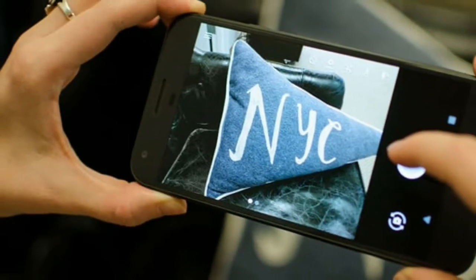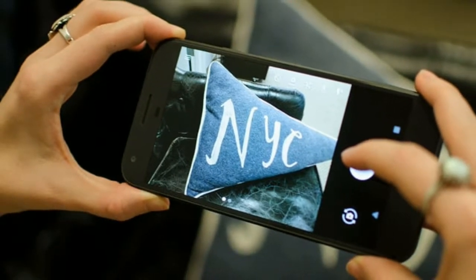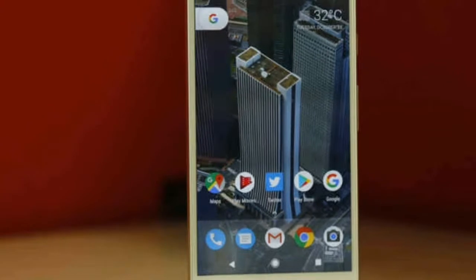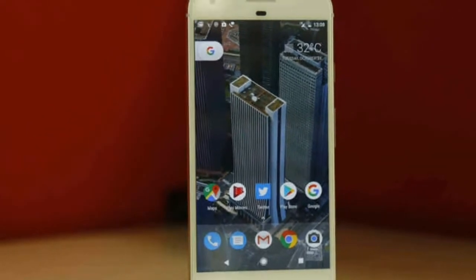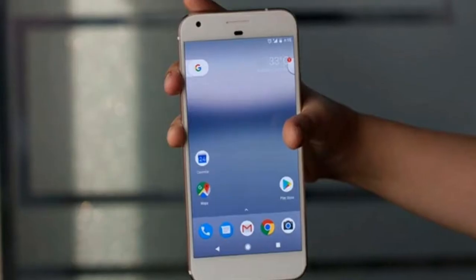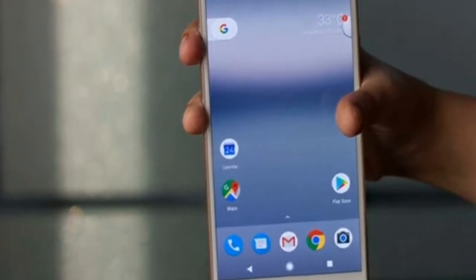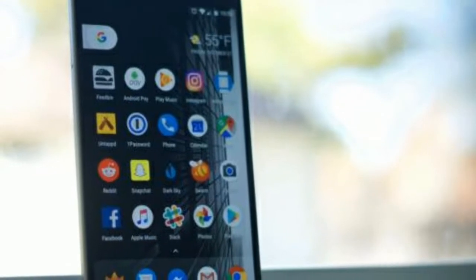The Google Pixel XL shows that it's ready for the future with Android 7.1 Nougat, along with the promise of operating system updates for the next 2 years and security updates for 3 years. Case in point, it already has Android 7.1.2, which is mostly comprised of bug fixes.